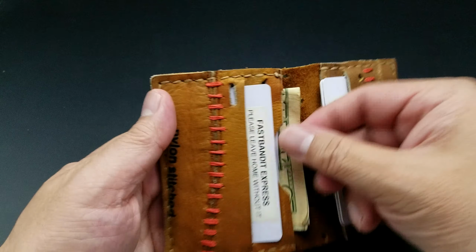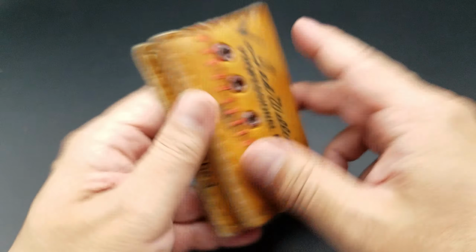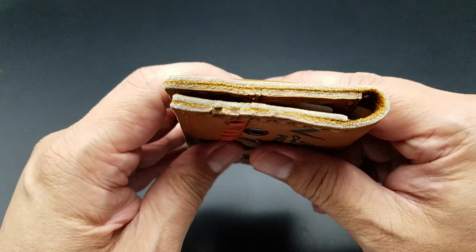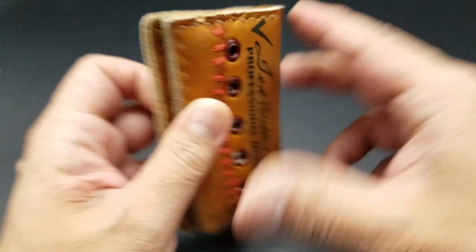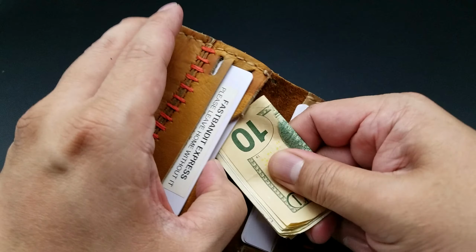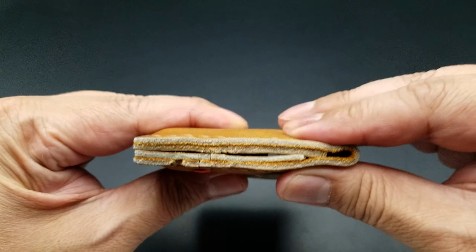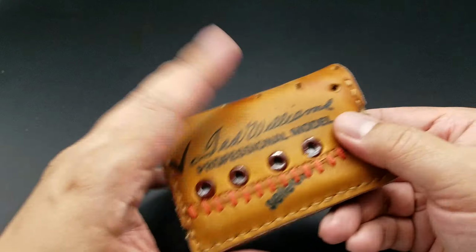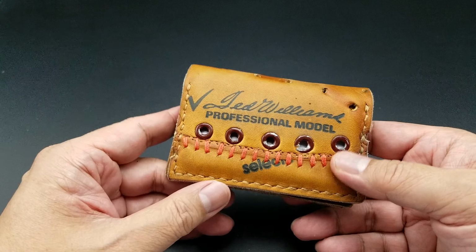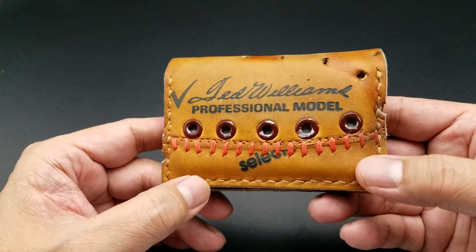Now, you could quarter that. I just did it in half. I did notice, like, when I fold it in half, it does kind of stick out a little bit. So maybe if you want to quarter it, which many of these minimalist wallets suggest you do, it's going to be a smaller fold. All right, there it is. Pretty cool. He's got a couple of different models.